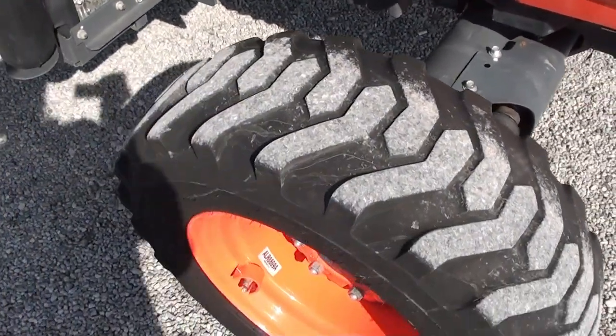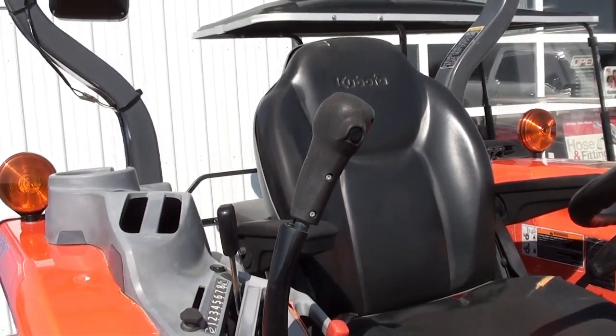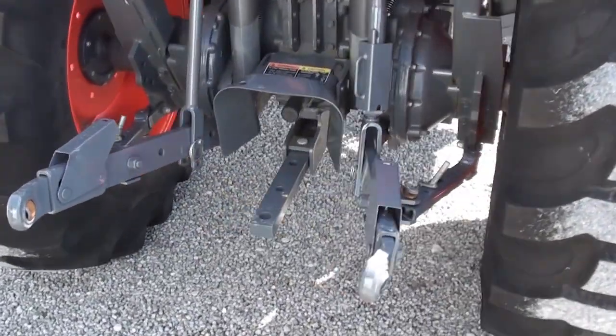Front tires do show a little wear, but certainly have quite a bit of life remaining. It does have the loader valve, so you can add a loader to this tractor. Loader joystick up here. R4 tires are in good shape in the back here.